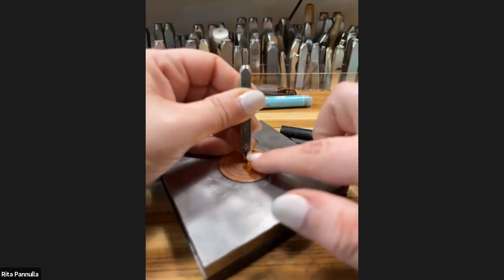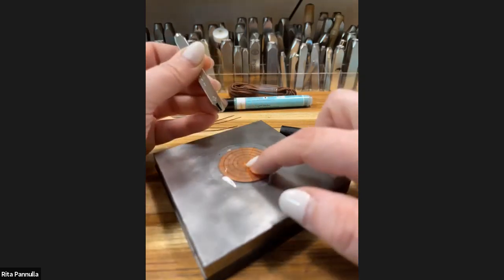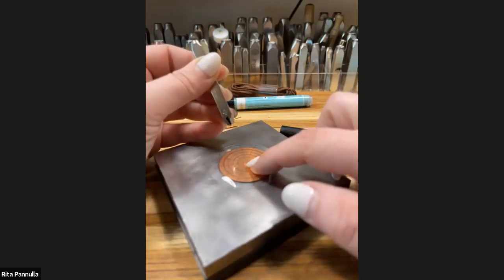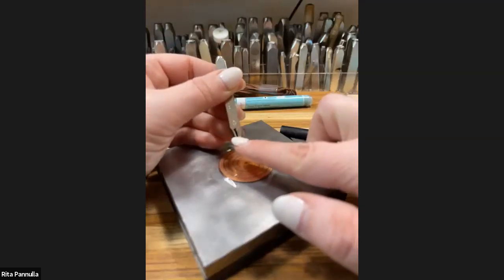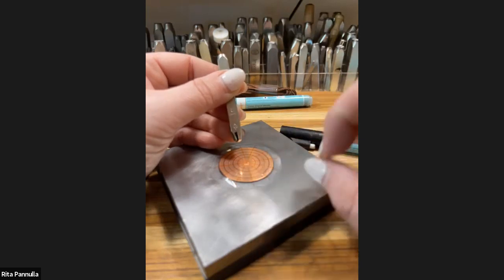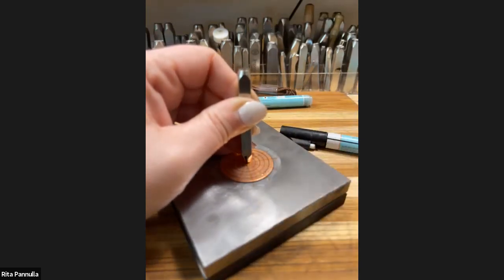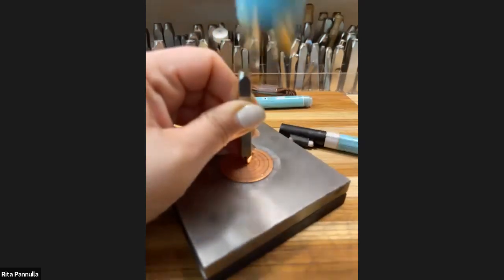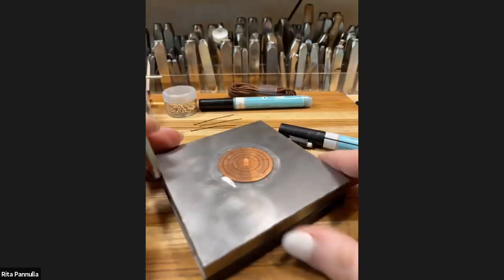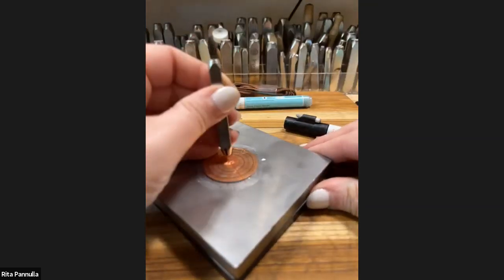Now I want that center line to line up with the bullseye in the center of my disc. The tip of your stamp on the bottom is going to cover that last stamped impression a little bit. Just like that. Then I'm going to turn again.